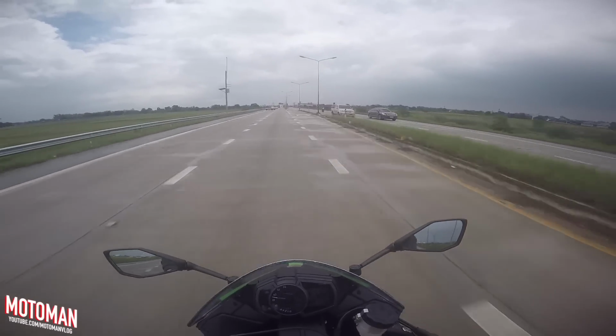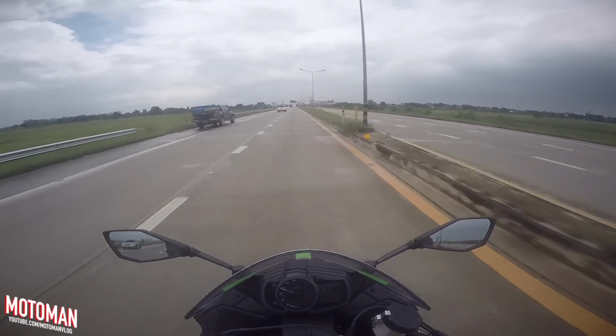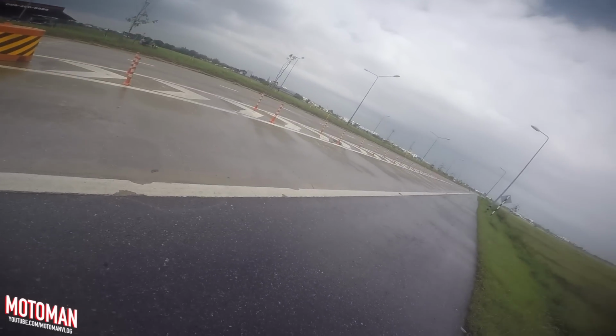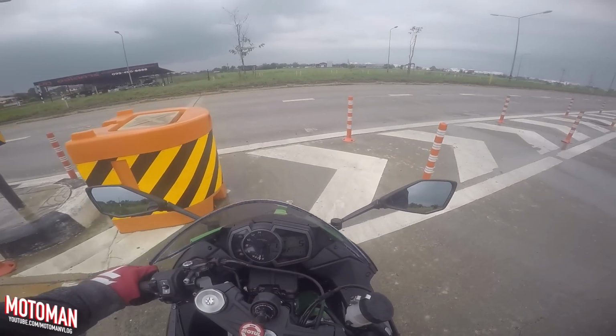This is a fun bike to ride fast. If you had a proper racetrack with this thing, that would be fun. Heavy on the brakes because I'm lost again.